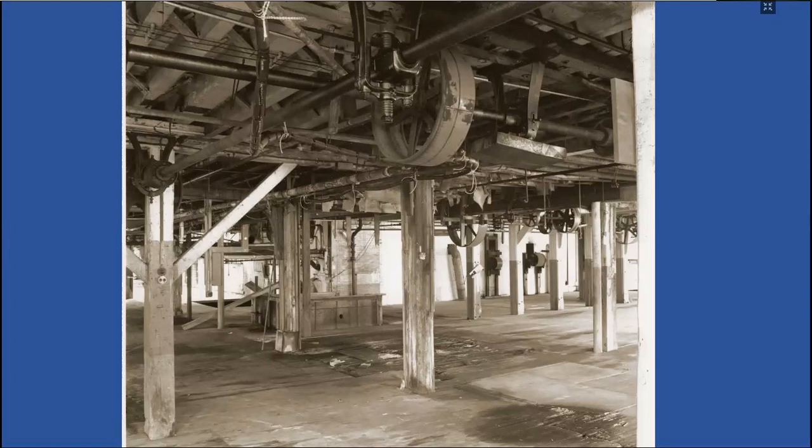But I like this photograph because it has the shafts overhead that carry the water power throughout the mill. If you were on a river and you had a dam and a mill, you had power, you could do anything with that power. You could run a lathe, a drill press, a loom, trip hammers.